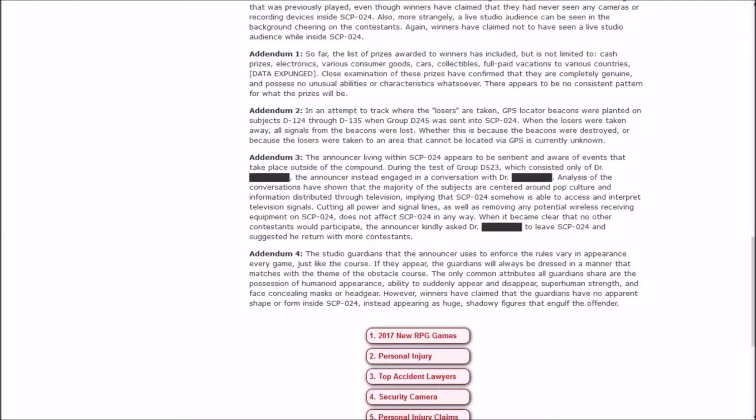The announcer living within 24 appears to be sentient and aware of events that take place outside of the compound. During the test group of D523, which consisted only of Dr. Blank, the announcer instead engaged in a conversation with Dr. Blank. Analysis of the conversations has shown that the majority of the subjects are centered around pop culture and information distributed through television, implying that 24 is somehow able to access and interpret television signals. Cutting all power and signal lines, as well as removing any potential wireless receiving equipment on 24, does not affect 24 in any way.